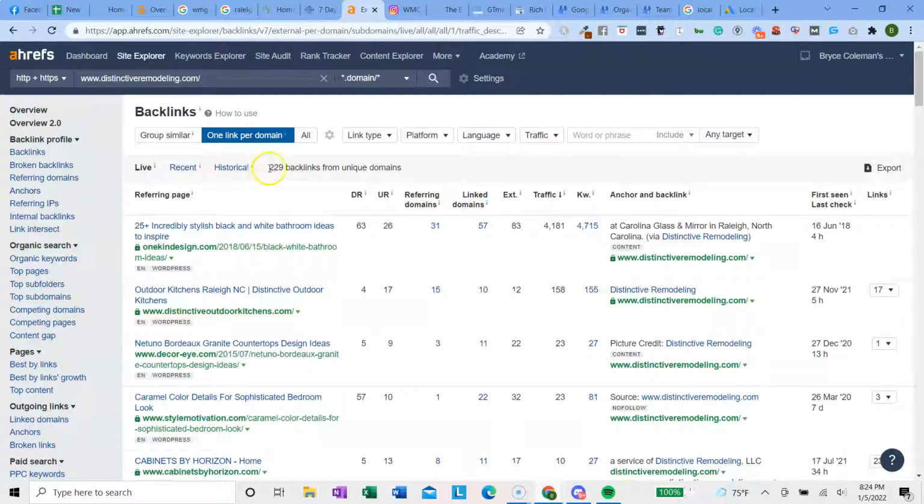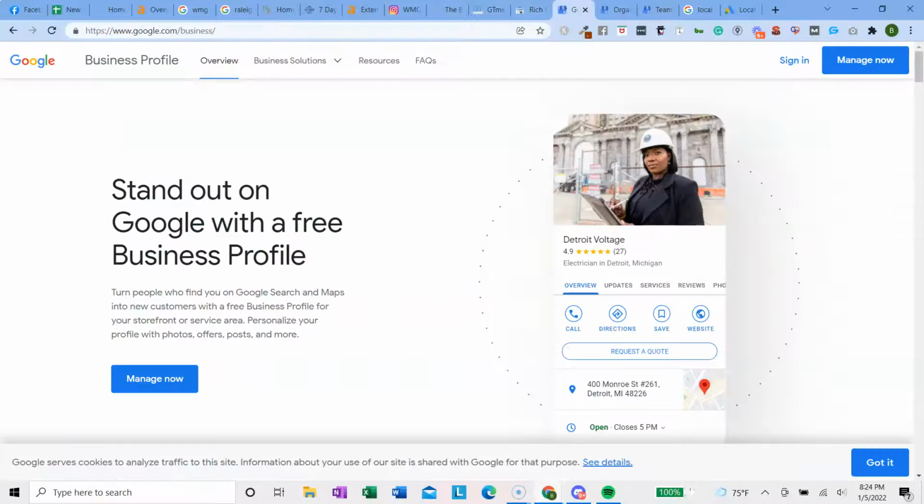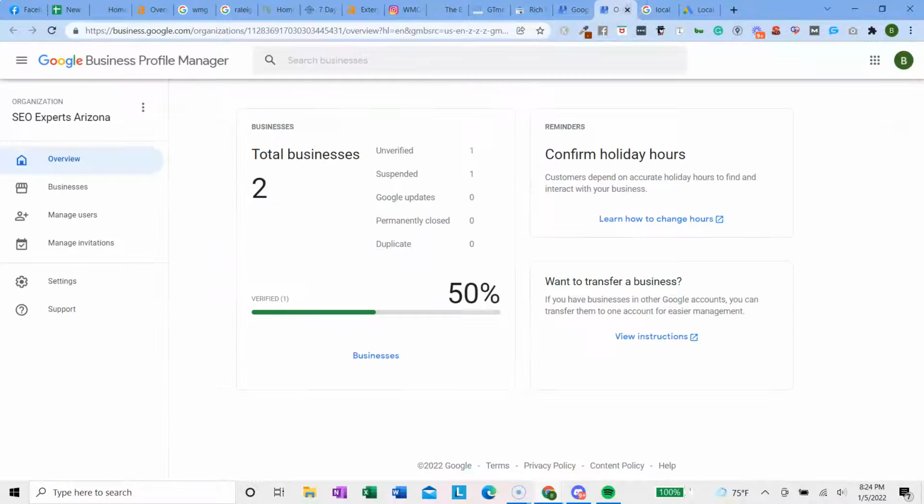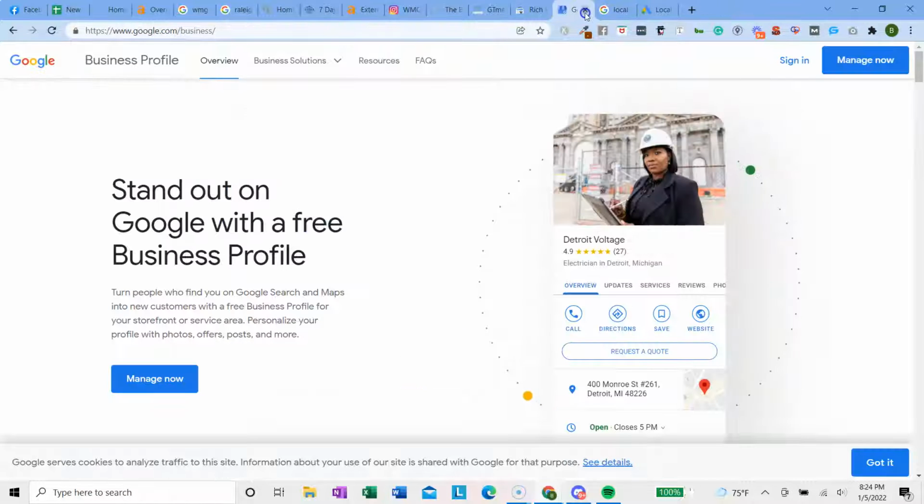So this website has 229 unique backlinks. So if we were to do SEO for you and trying to take them on as a competitor, we would go through and copy all of these backlinks and point them to your website as well. Anyways, that's kind of the basics of SEO for both your website and Google Business Listing. I highly encourage you to go create a Google Business Listing and start optimizing it. If you need more guidance on that, you can let me know.